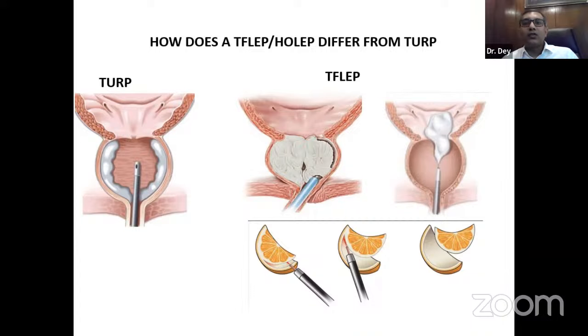So I repeat. After a TURP, glands are left behind. That gland may become cancerous someday. So if I do a PSA and find the PSA high, first I do a rectal examination. If the rectal examination is hard, I subject the patient to biopsy. If the rectal examination is not hard, I subject the patient to MRI, so that I can avoid a biopsy.